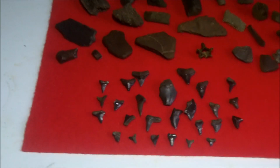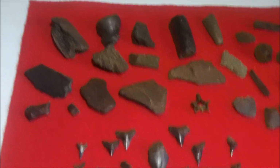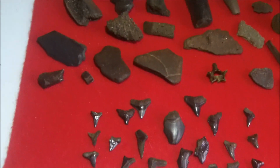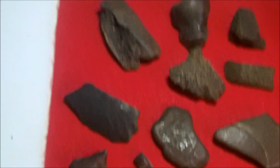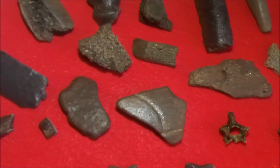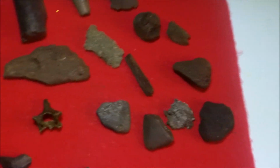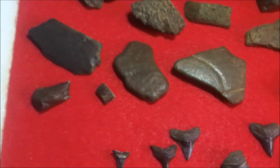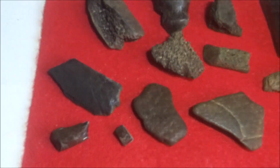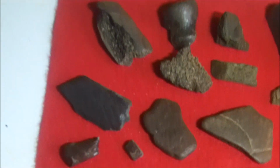Okay, this is our roundup for our shark tooth adventure that we had down the Peace River. We were invited to come down with a group and really enjoyed it. So I want to give a roundup on what we found. Got several pieces of bone fragment from different species. All of this is super old. Couldn't tell you how old it was, but the little pieces of fragments that we got were all petrified, so it was really old.